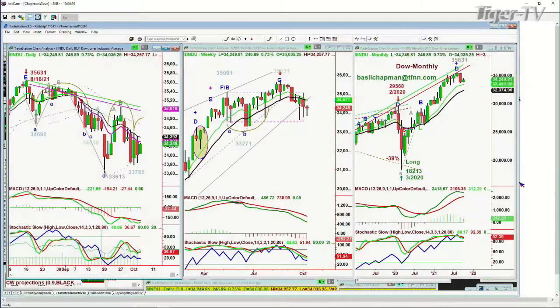So let's look at the market. Dow's up very nicely. It's up 250 at 34,250. Look at this. Big red candle four sessions ago. Big green candle. Two sessions ago, no, it was yesterday, we've got a big red candle, and now we've got the potential for a green. I love the sandwich effect.